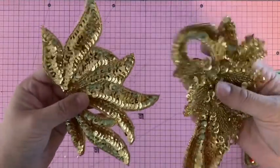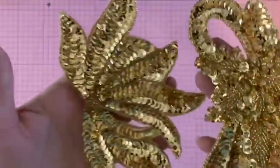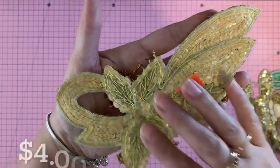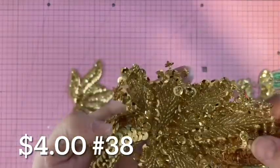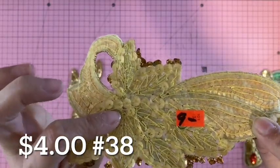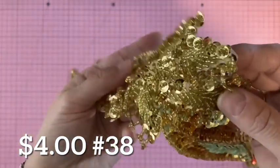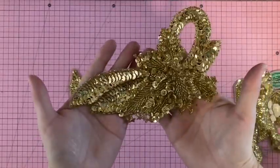These are not the same, so I'm not going to sell them together. This one is more beaded than this one. They are just fantastic. These are appliques. Check this out, $9 for this one piece at like a vintage price tag. So this one has lots of sequins on the sewable applique fabric, but it has like dimensional seed beads coming up and out of it. It's just fantastic, that beautiful filigree.